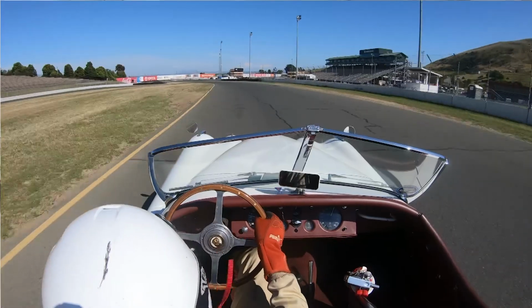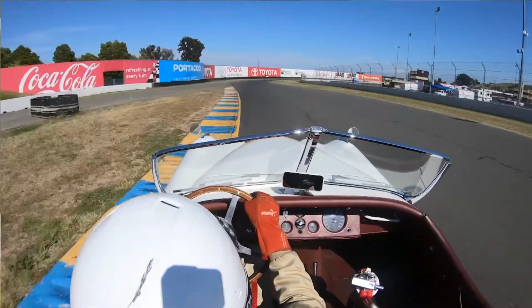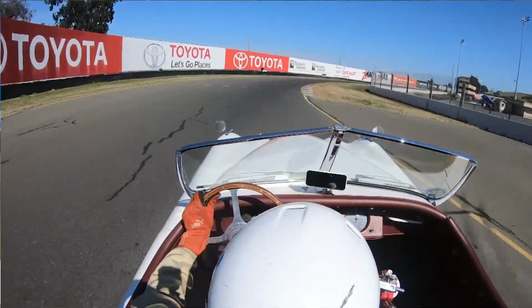I had it in Harrah's swap meet. I didn't sell it. I then spectated the Monterey Historics, and I saw people, like you and I, mean regular people, racing vintage sports cars. I went to my boss. I said, look, I can't sell this car.